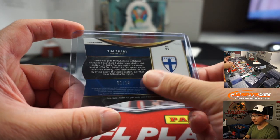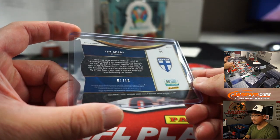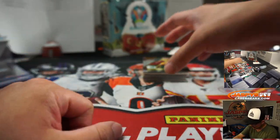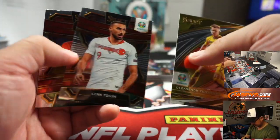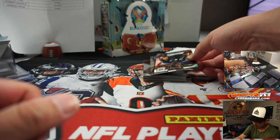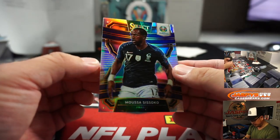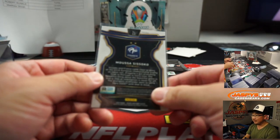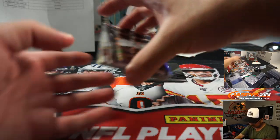One out of 10, the first one ever made. The first one ever stamped, I guess. I'll bet we would know a lot more about these players. I know Sissoko, but I feel like we would know more about some of these players if we had the actual tournament happening.